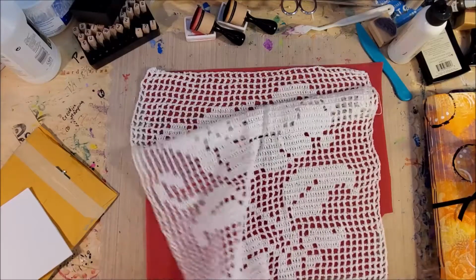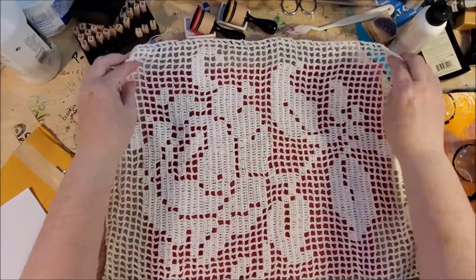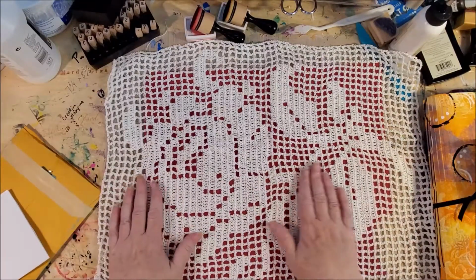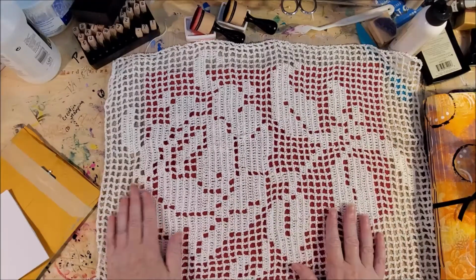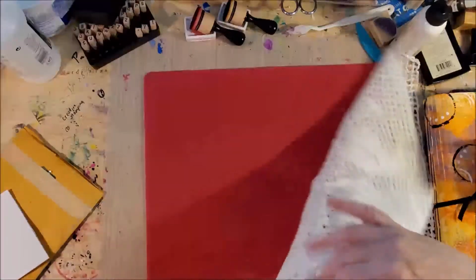Let's see if it will go in this way. Yes, it'll go in that way. It's kind of hard to see sideways, but Teresa, that's beautiful. Thank you, thank you, thank you. Oh, that's gorgeous.